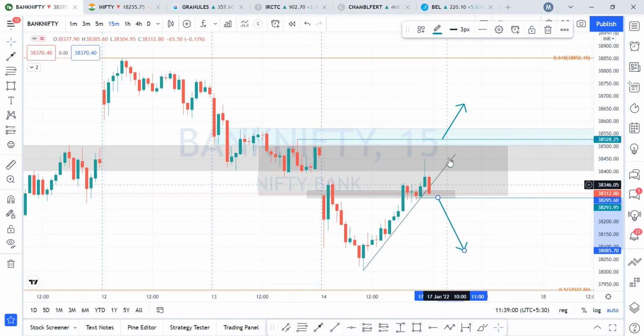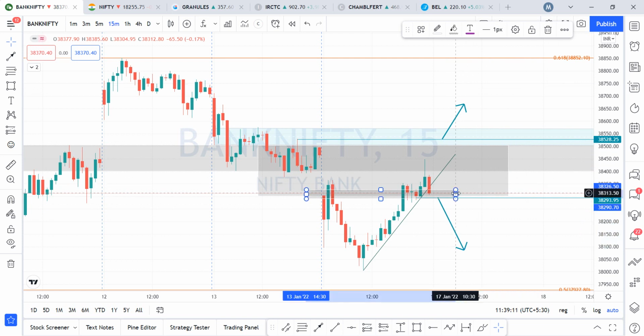We need to be careful not to short within this range. All the dips over here are expected to be bought back, so the bulls will try to push the market up, which, as per my analysis, makes shorting a low probability setup. Bank Nifty should not come down. It will be opening gap up and then it should sustain on the upper side. So this will be my high probability setup to go long in Bank Nifty. That's much for Bank Nifty.